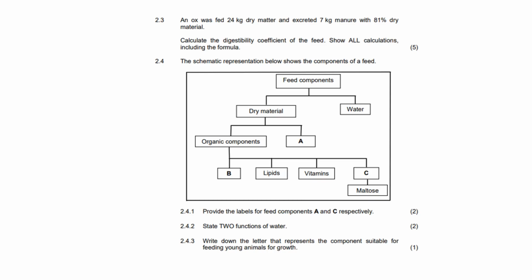2.2.2 now. An ox was fed 24 kg dry matter and excreted 7 kg manure with 80% of dry matter. Calculate the digestive coefficient of the feed. Show all the calculations. Okay, so first thing first, you just need to find the DM of the manure first.